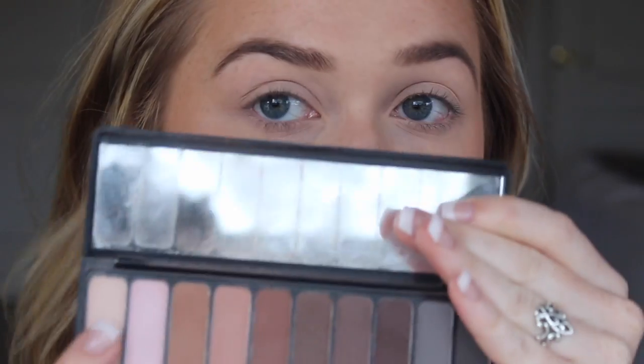I'm going to be taking these two lightest shades in the e.l.f. Mad for Matte palette, and I'm actually just going to be popping this on my finger. I'm just going to pop this all over the lid. This is just to set all of that makeup that we did put on our lid. You can use an eyeshadow primer as well. I'm just too lazy for that, and I just use my concealer as my primer.